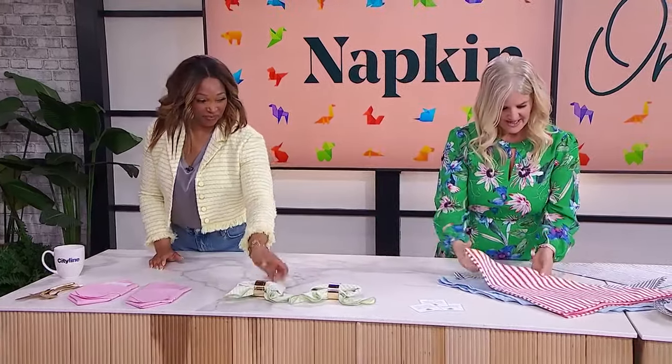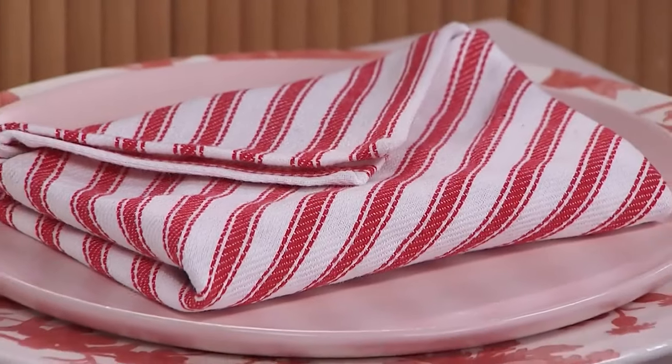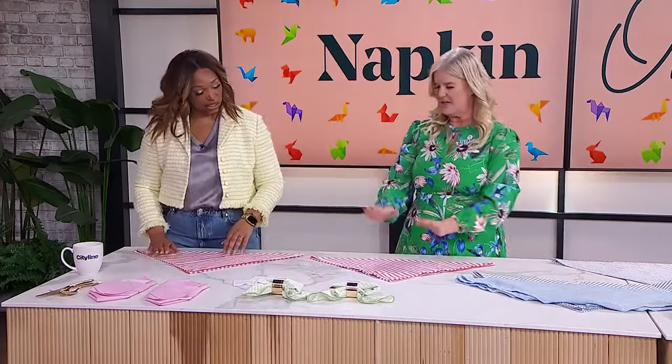All right. Next up, we have one called the envelope, please. And this is nice. Great for families because you can actually tuck a little something in these. So I've got these little conversation starter cards that we can tuck in ours. But first, we have to make the envelope. Okay, let's make the envelope.